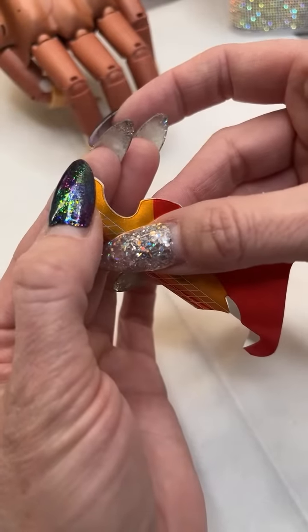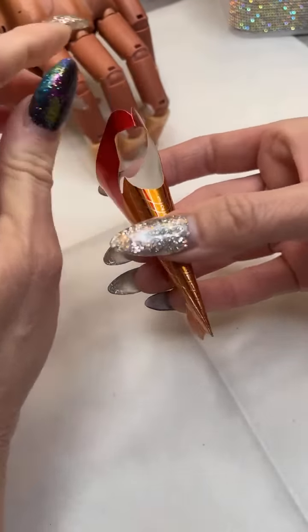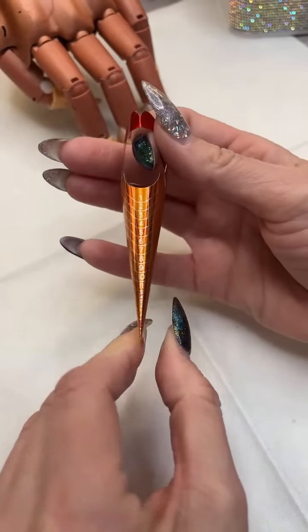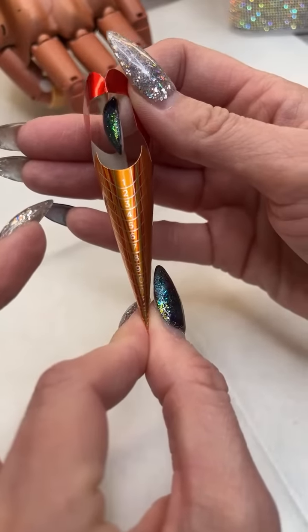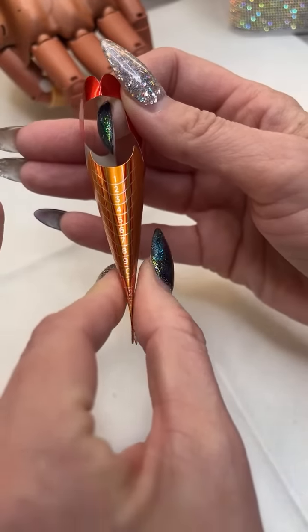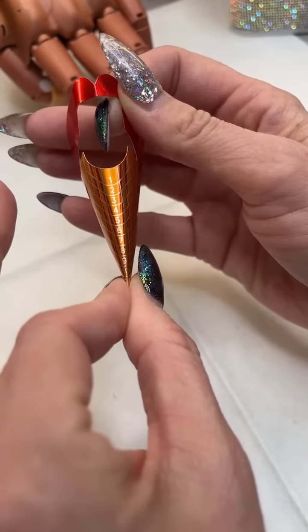Get those together as even as you can, and then we're going to pinch all the way down to the end. Now this form is definitely coming to a point. So if you were going to be doing a long stiletto nail, you could leave it to that point all the way down there. You could pinch that form a little bit shorter, so if you want to do more of a shorter nail, or maybe you want to do a coffin shape, you can just start to pinch that to whatever length and shape you want.